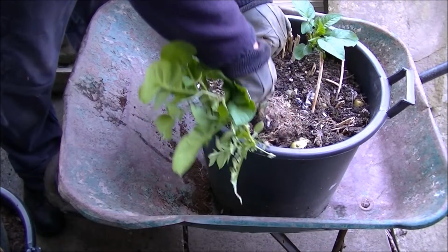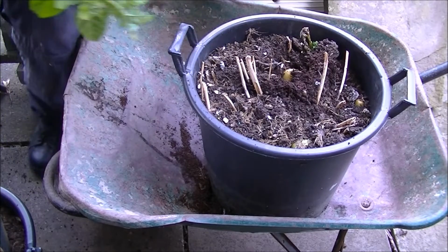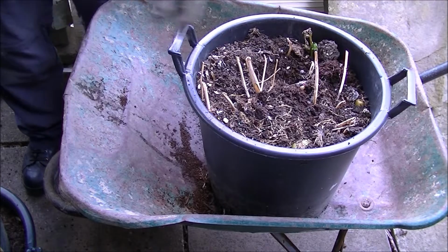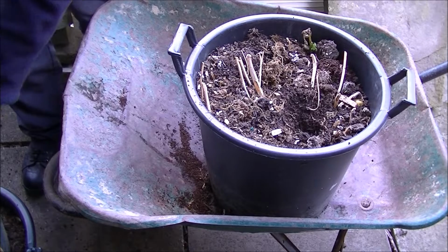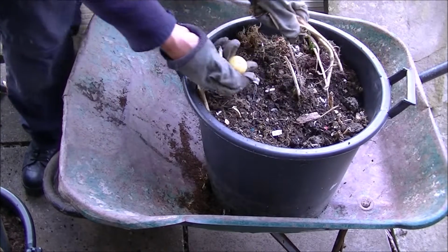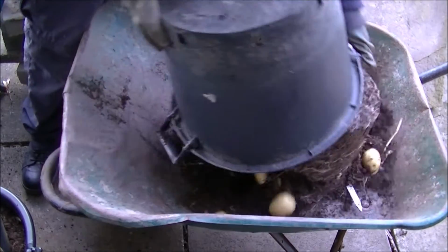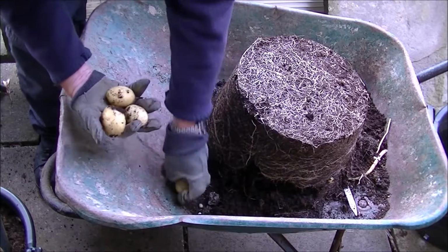Alright, pot 2. Pull the tops off. These seem to be whites as well. There's a couple of green ones, but we'll separate them out later. Oh, bad. That'll do.